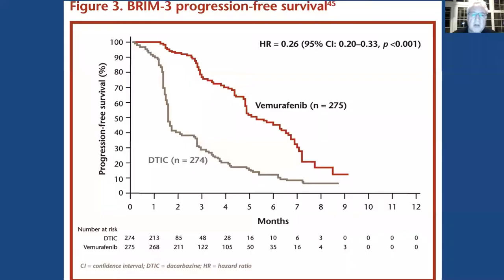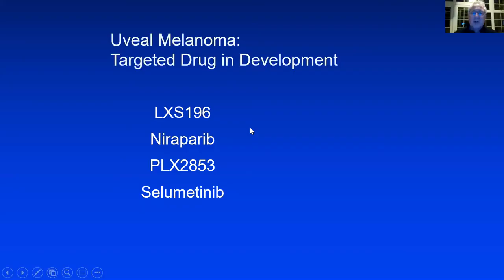Similarly with melanoma of the skin, which is a different disease to uveal melanoma, this is a survival curve for patients who got the old chemotherapy drug DTIC, which was the backbone, I'm afraid, of what we gave both for skin melanoma and for uveal melanoma. And this is the outcome, which, as you can see, is strikingly better for patients who got a drug called vemurafenib. And this is, again, a molecularly targeted drug. And for the minority of patients who have what's called a BRAF mutation in their melanoma, if they get this drug, they get a much better outcome than patients who got chemotherapy.